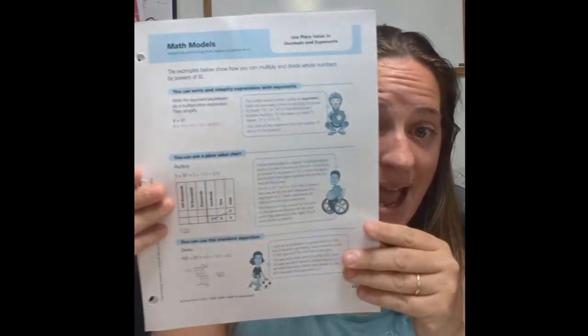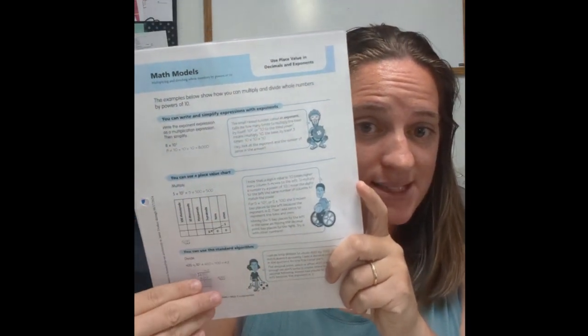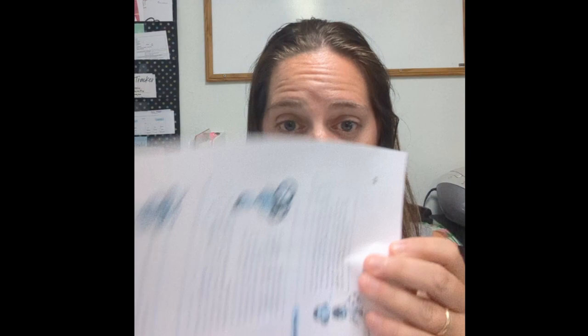And this is all from TeacherFileBox. This is called Math Fundamentals. And I love it because it has like a mini lesson. So we read this together and we do the mini lesson together. So this week we're focusing on using place value in decimals and exponents. So it has everything here.